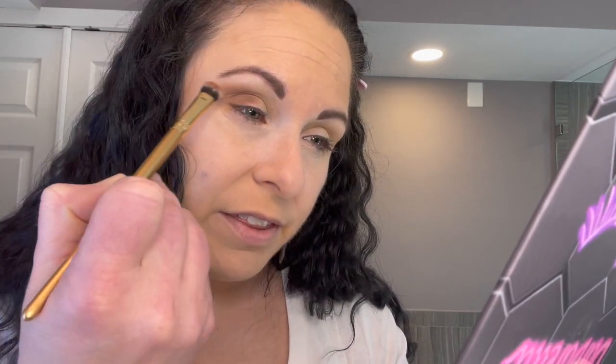So I'm just keeping this on the outer third and smoking out and bringing some of the intensity further in, but keeping the majority of it on the outside.